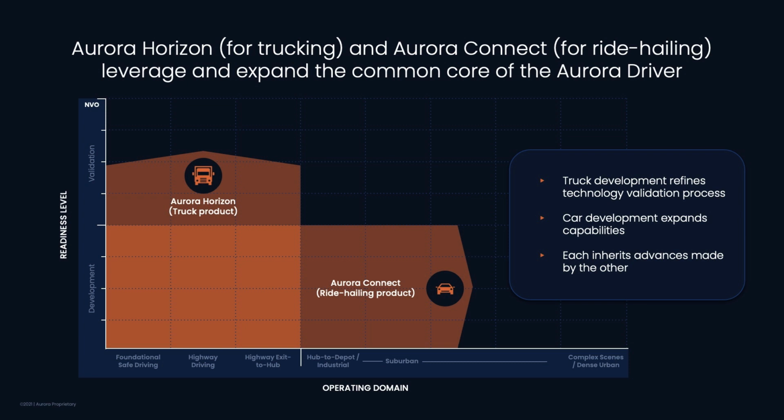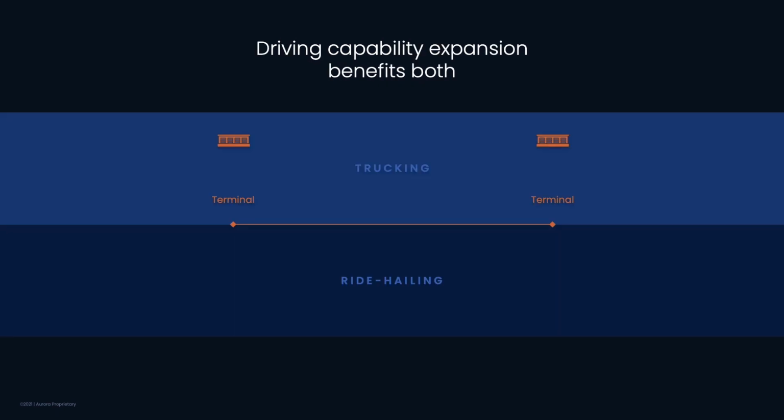What I mean by that is that all vehicles powered by the Aurora Driver, be they passenger vehicles, light commercial vehicles, box trucks, or even heavy combination trucks, use the same hardware, software, and data services. Besides the obvious economies of scale this allows on the hardware front, it also creates a powerful synergistic development process in which truck development, which we've initially focused on a limited set of operational domains and driving capabilities, exercises this common technological core's validation, while car-based development expands its capabilities. Each product then directly inherits advances made by the other. What this means in practice is illustrated on this slide.